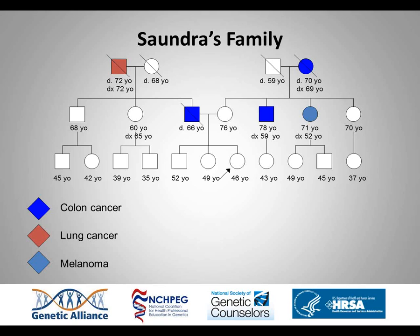Okay. So in taking Sandra's family history, you find out the following information. Let's again orient ourselves. It's always helpful to start with the person, your patient. So we have an arrow pointing to Sandra. She's 46. You find out that she has a brother and a sister. Her mother is 76 and in good health, had no cancers. Sandra's mother's brother, her uncle, is 78 and was diagnosed with colon cancer at 59.